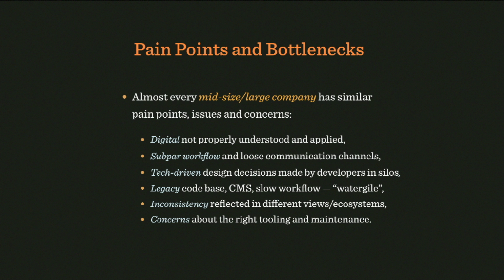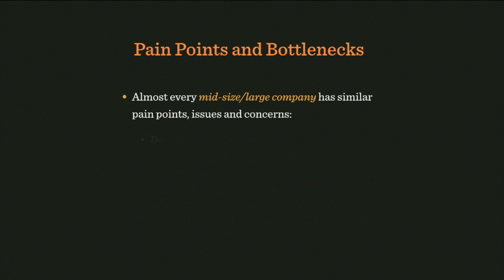Digital not properly understood. The workflow isn't great. Many design decisions are tech-driven. There is a lot of legacy code base. There is a lot of inconsistency between different views and ecosystems with Android, iOS, and web. And there are many concerns about the right tooling and maintenance because everybody is trying to figure it out, right?